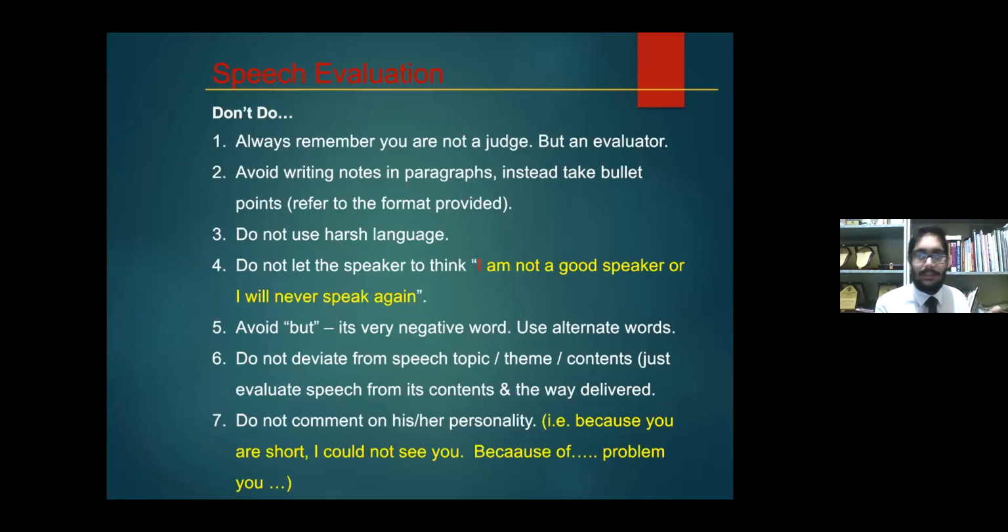On the positive side, the right side, I would write all the good things. And on the negative side, which is on the left side, I would write all the faults and things where he could improve. And I would write them in bullet points. This is the way I do evaluation, and I would only write the key ingredients.